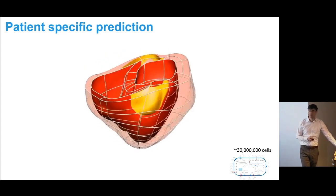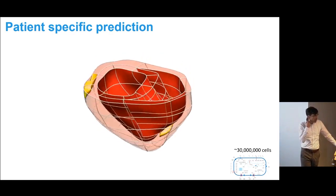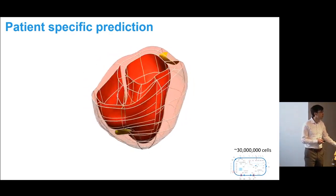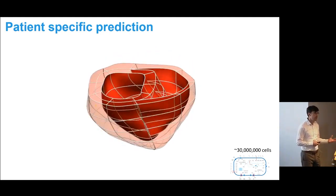Once we have this model with the fibers and with the anatomy, we can then start to look at solving electrophysiology simulations. So here we're activating from the right ventricle. This particular model had about 30 million cell models. This is where all the sodium channels, potassium channels, calcium, and intracellular calcium regulation are represented in this model, and it can vary spatially in different regions across the heart.